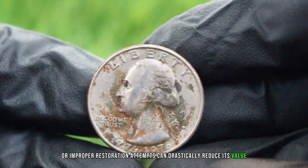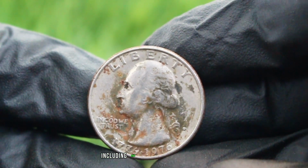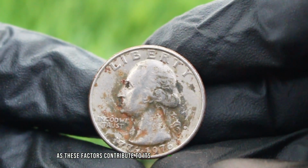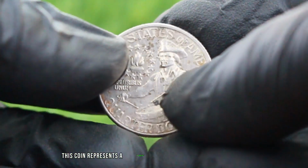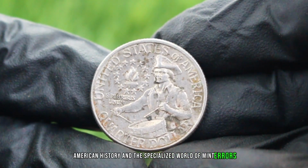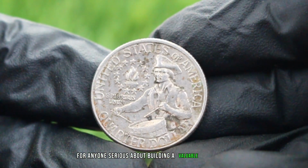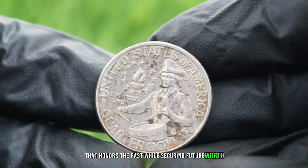Collectors should note that because of the coin's age and circulation, cleaning or improper restoration attempts can drastically reduce its value. It's always best to preserve the coin's original state, including any discoloration or damage, as these factors contribute to its authenticity and collector interest. This coin represents a fascinating crossroads between mainstream American history and the specialized world of mint errors, making it a coveted piece for anyone serious about building a valuable collection that honors the past while securing future worth.